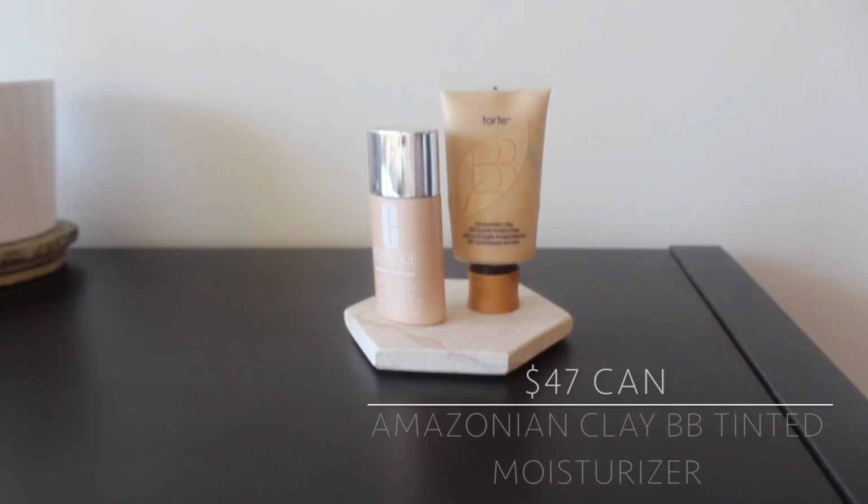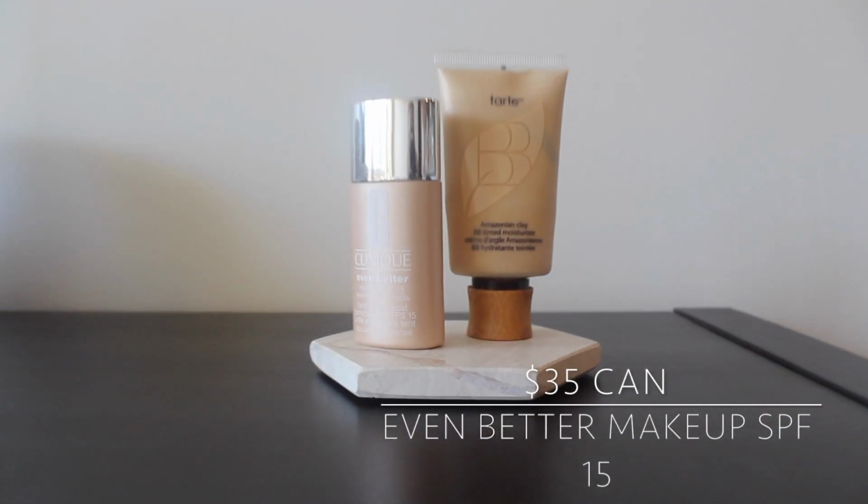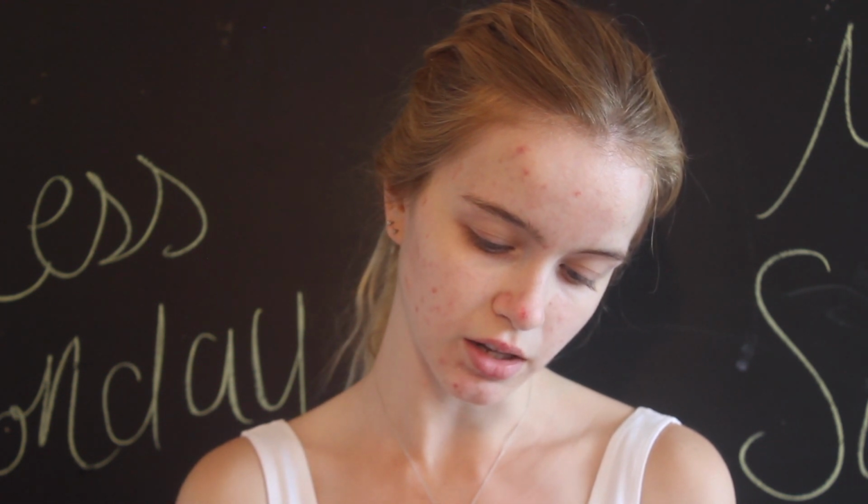After that's all settled in, I like to go in with a BB cream mixed in with this foundation. I use the Tarte Amazonian Clay BB Tinted Moisturizer. This also has SPF 15 in it, and the Clinique Even Better SPF 15, which evens and corrects your skin tone, so it's for acne prone skin. I'm going to mix a little bit. I do more of the Tarte to keep that coverage really sheer on my healthy skin. Then I'm going to go in later with concealer to cover up the patches that need a little extra coverage. That way your makeup is not going to look cakey at all, and it's going to look a lot more natural. So I just take that dollop and mix it together.